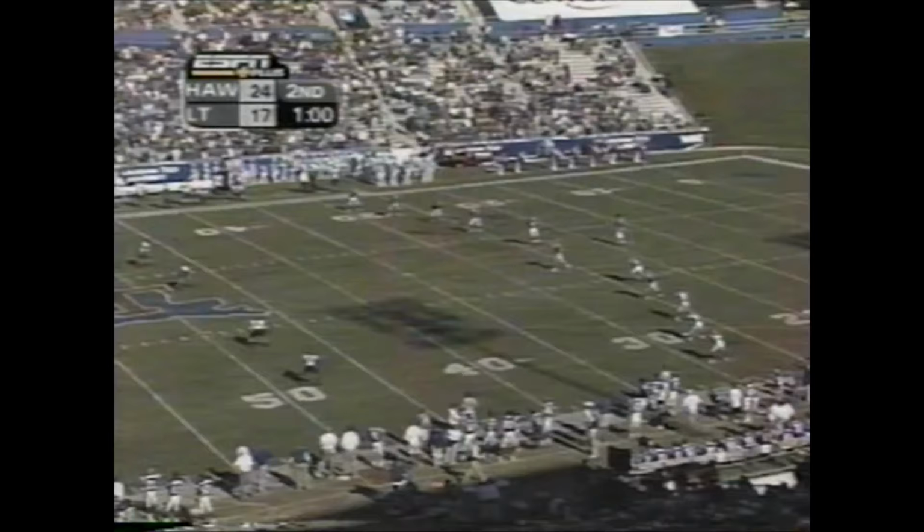Absolutely. Perfectly said. And the guy who comes to mind is Dan Marino. Dan couldn't run out of the pocket to save his life. But I'll tell you what, he didn't get sacked very often. A, he has a quick release, but B, he could move just enough in the pocket to always get his throw off.